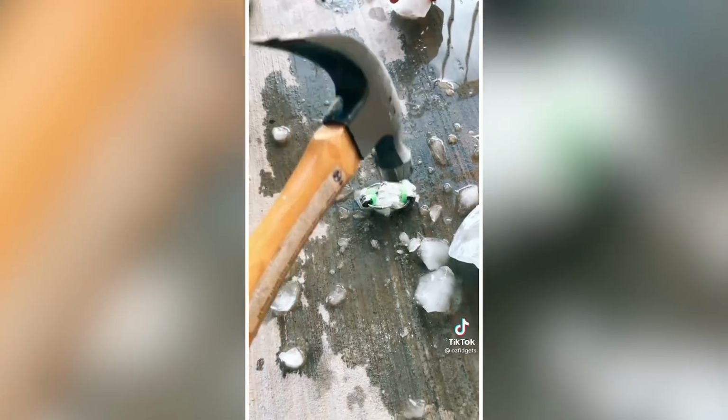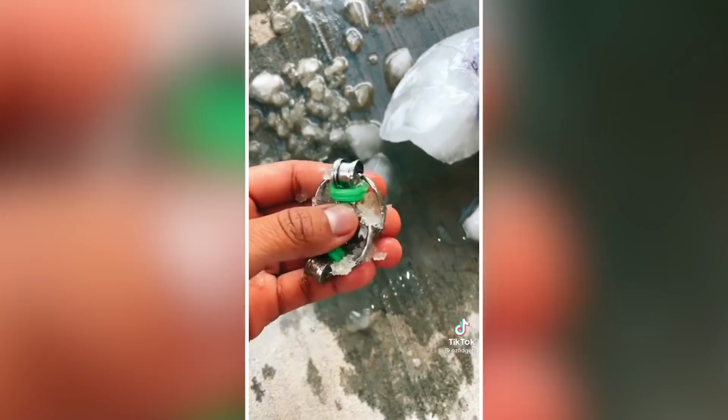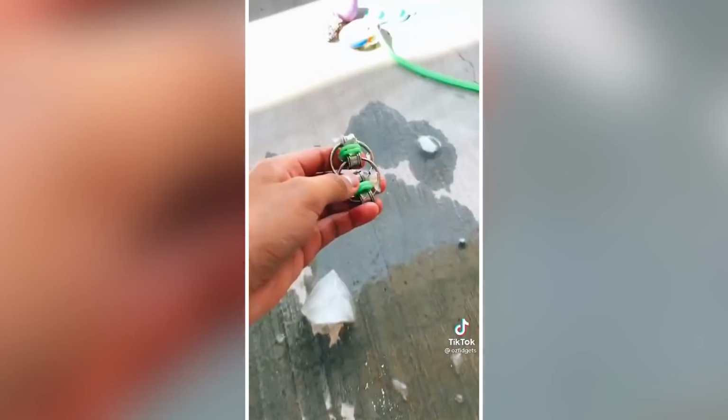Oh my gosh, she even froze a bike chain. I really hope I don't break it. Oh, the bike chain broke. Okay, the ice is like blended in. Okay, I got it. Let's put that in the sun.